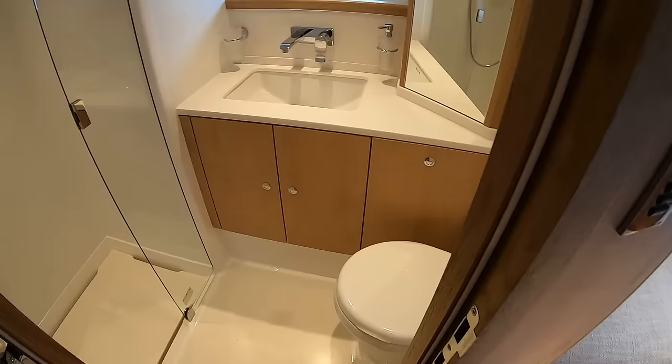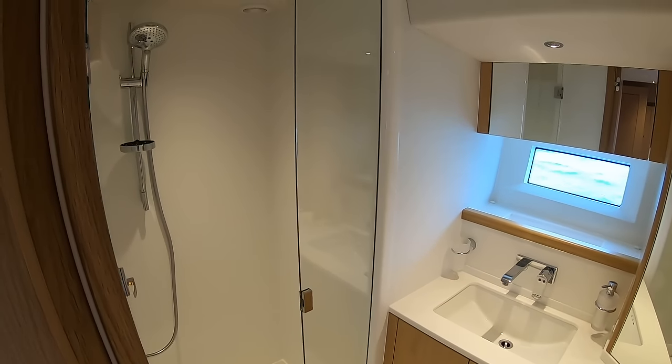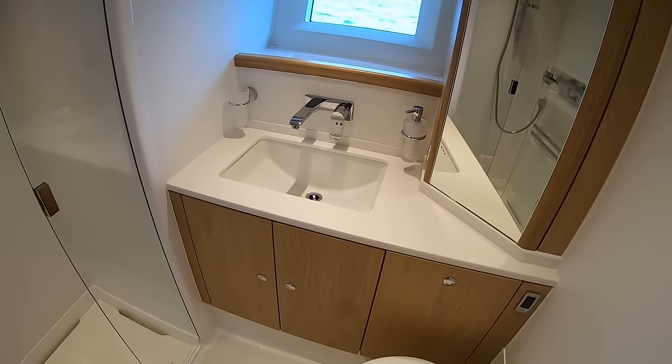But you get this wonderful ensuite as well. So plenty of space in here with a separate shower compartment, glass doors separating it, deep sink. Again, lots of stowage.